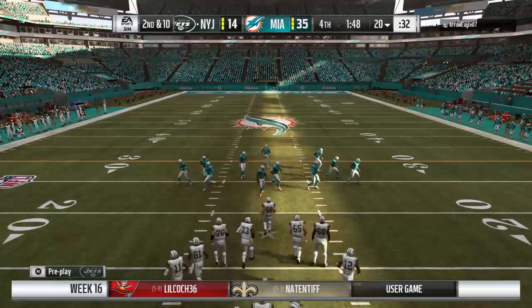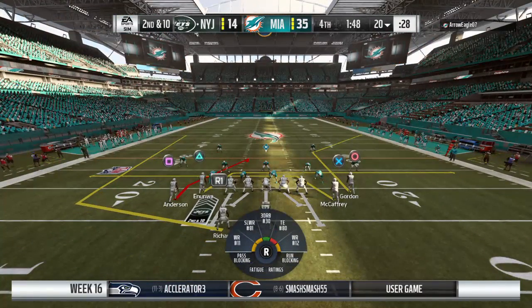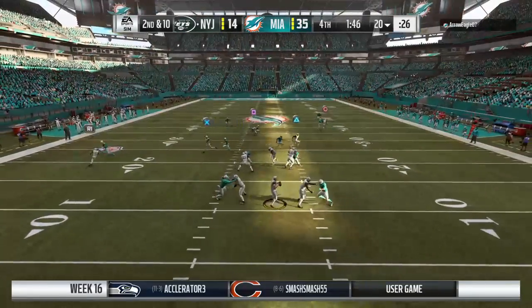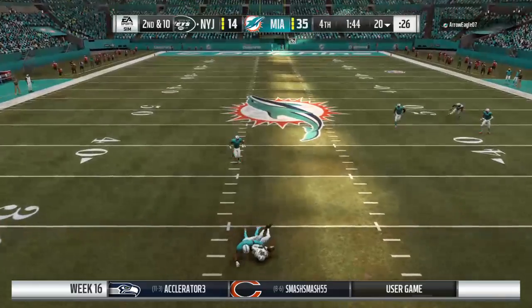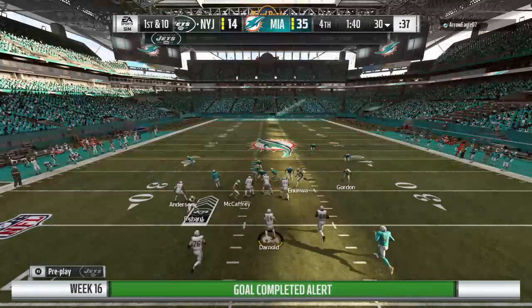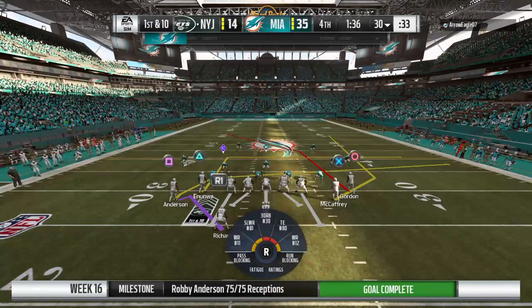After the incompletion, here's 2nd and 10 from the 20. Back to the air, Darnold on 2nd down. That's complete over the middle to Anderson, and he'll get this up to the 30-yard line. 10 yards is the pickup, good enough for a Jet first down.